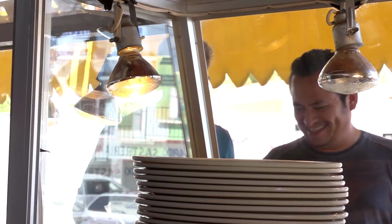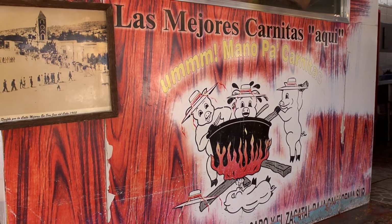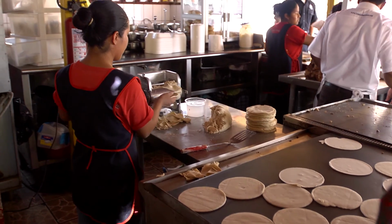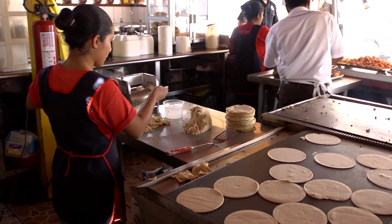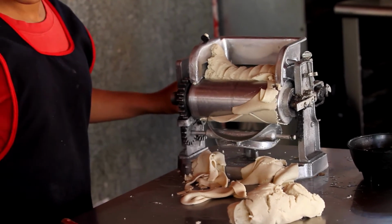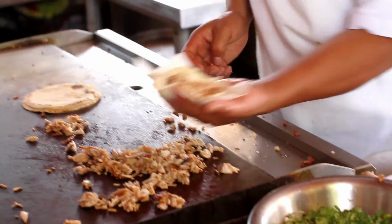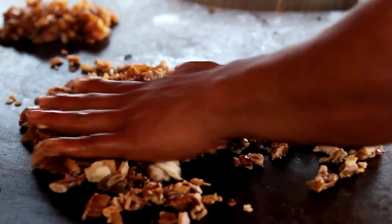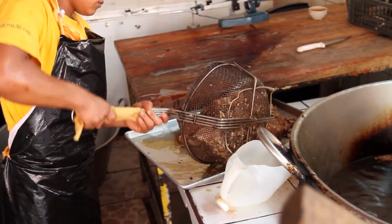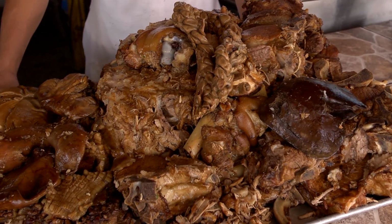Hugo loves Los Michoacanos. I mean, I think everybody in San Jose del Cabo does, because it's just a beautiful little carnitas joint. They make these very fragrant, fresh corn tortillas, and then they fill them with the little juicy bits of slow-cooked pork carnitas. You can watch them make those delicious whole pig carnitas right there in that open kitchen, and then you choose whatever parts you like best.